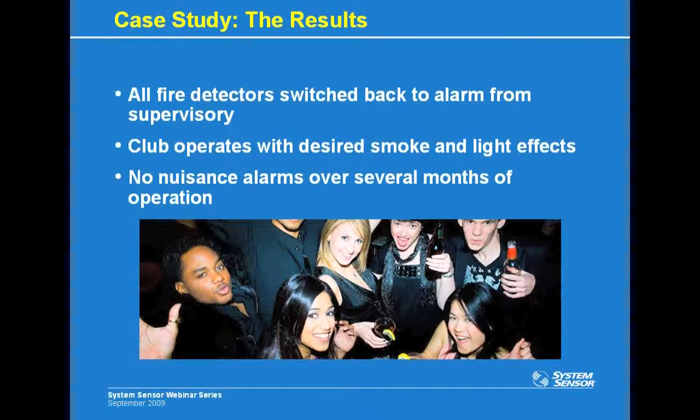So after the installation was completed, they were actually able to return all detectors back to alarm mode from supervisory, and they've been running at least 3 months now without a single alarm. And actually talking to our regional representative in the area, the complex owners are so happy with the outcome that they've suggested they'd like to see the advanced multi-criteria detector installed in other areas throughout the facility, not just in this particular problem area.